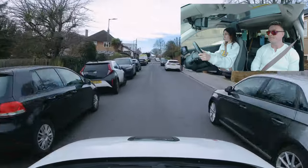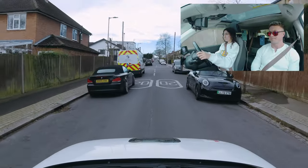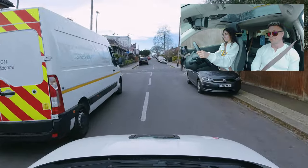After 80 yards, turn left, Woodville Road. Turn left.